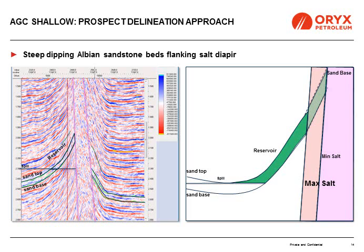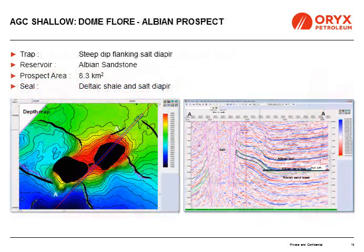You can imagine, with something like this, you could very easily place your well in the wrong place if you were using this picture to try to place it. So just to very quickly go through these three prospects, they're the three dome ones. They're all the same in terms of the play type.